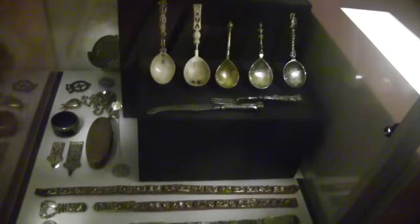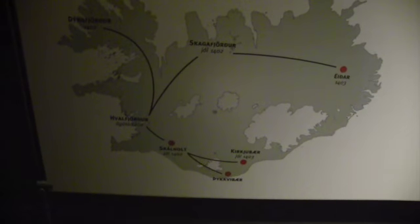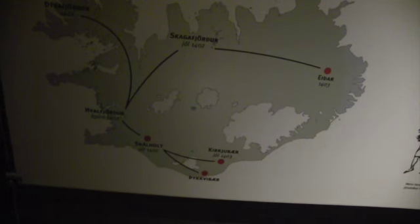Example of some of the items that were imported from Europe in the 15th century. Embroidery work on silk epitomized the caliber of the goods that the wealthy would own, but the poor would never even see. The map illustrating the spread of the Black Disease of 1402 to 1404.